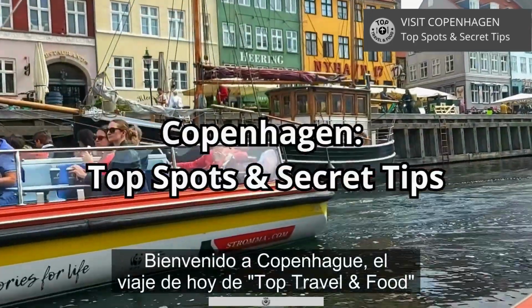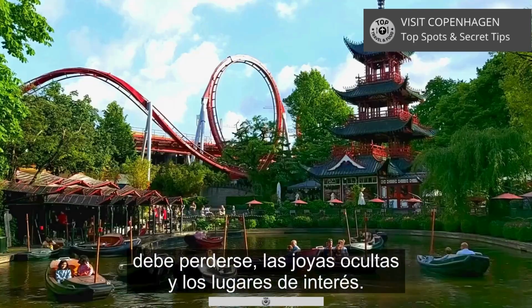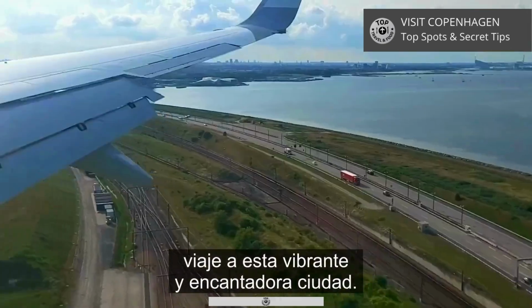Welcome to Copenhagen, today's top travel and food journey. We'll take you through the must-see attractions, hidden gems, and local advice to make the most of your trip to this vibrant and charming city.